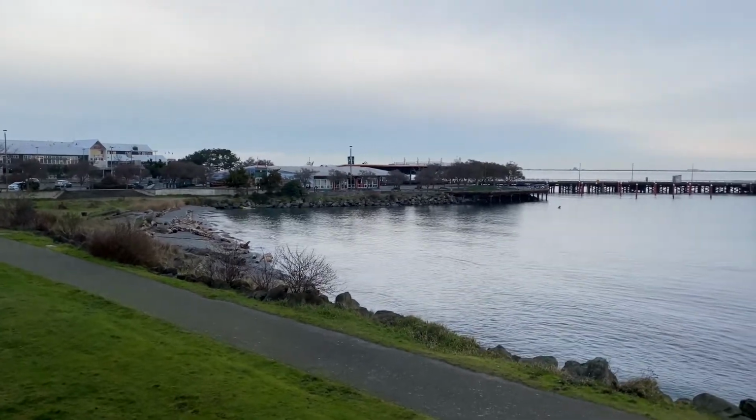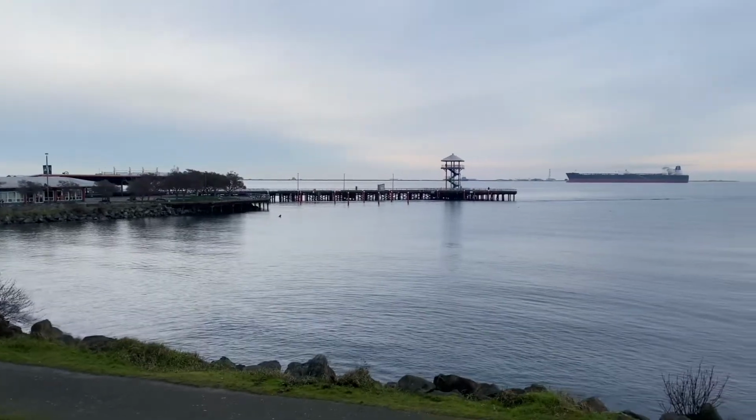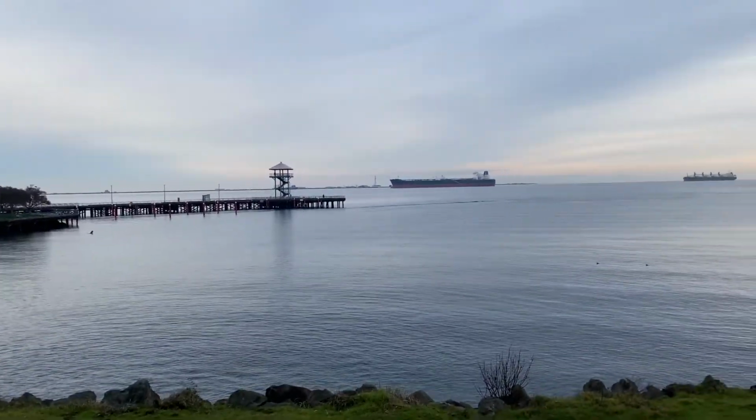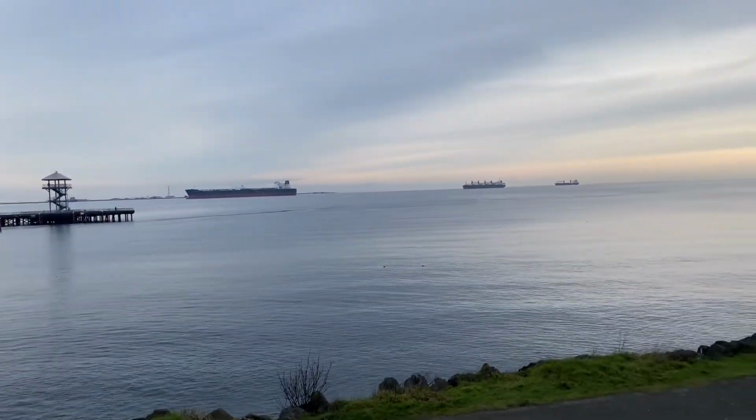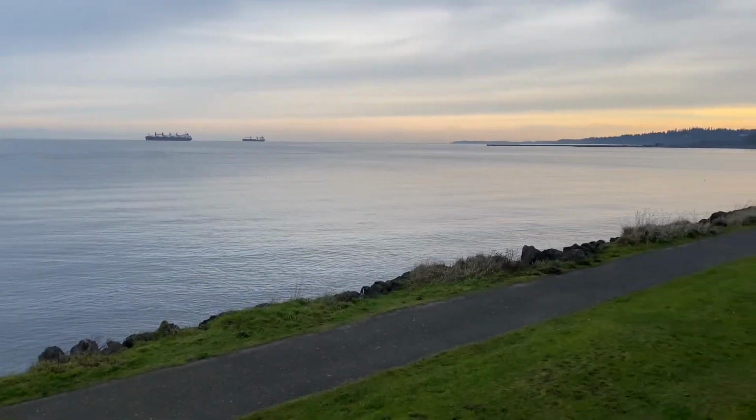I loved my hotel room. I sat right here every morning and had coffee. You could see right there where the ferry comes in and out, and way out in the distance where the Coast Guard base is. All in all, I just really love Port Angeles, and I think you will too.